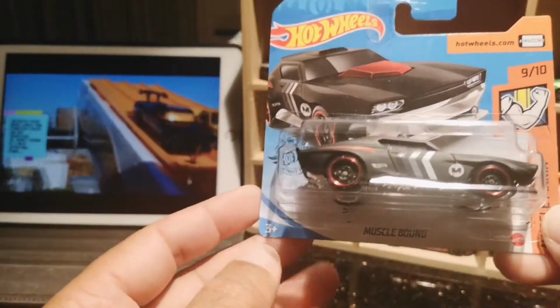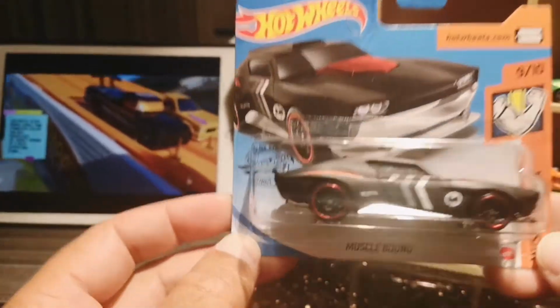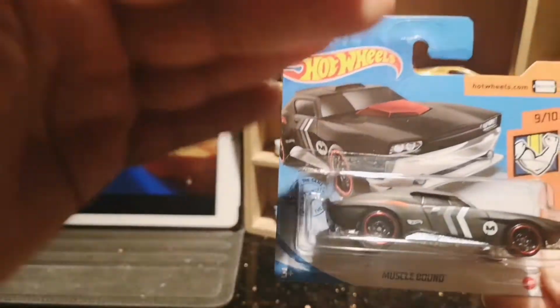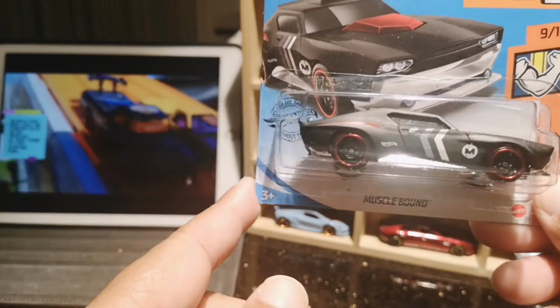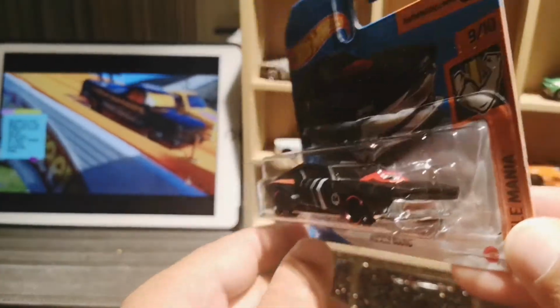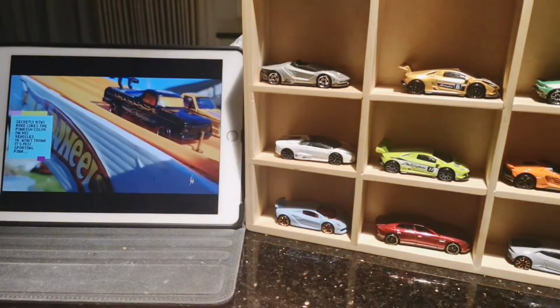Another one here we have is Muscle Bound. Short card. Beautiful car. I think it's really fast. Looks fast. Love the shape of the vehicle. Look at that. It's all aerodynamic. Beautiful looking. Fantastic car. We will take a closer look at these vehicles very shortly.